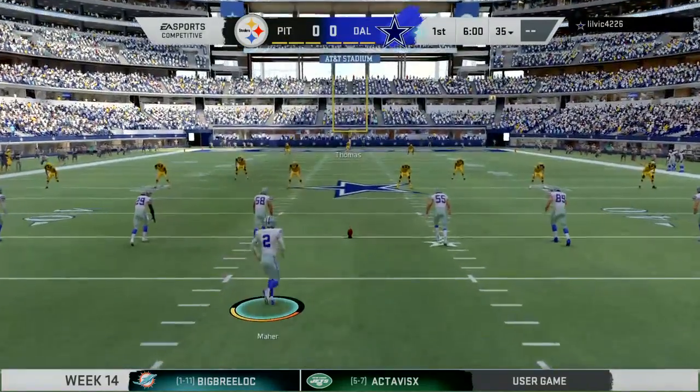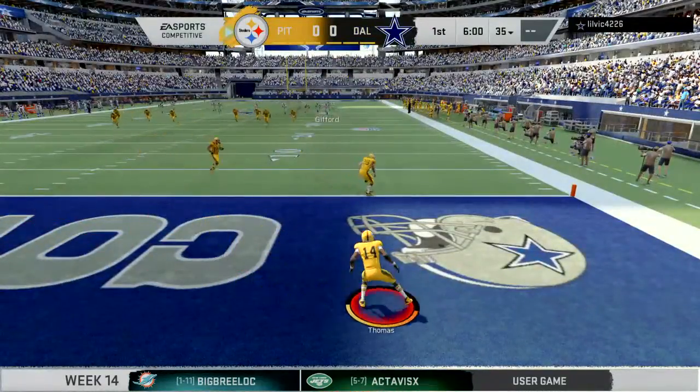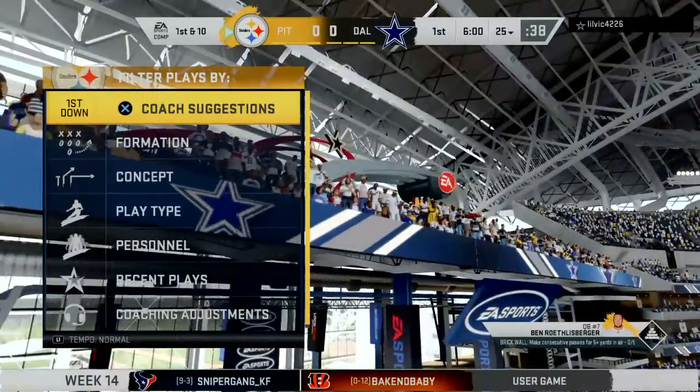Set to match up between the Pittsburgh Steelers and the Dallas Cowboys. And this will be a touchback as that sails over the end line.